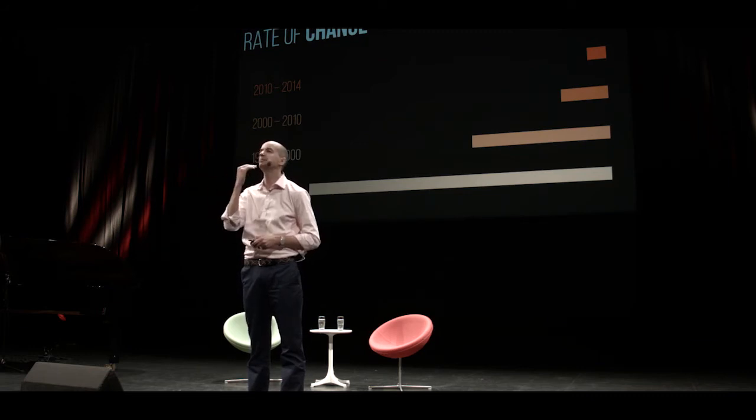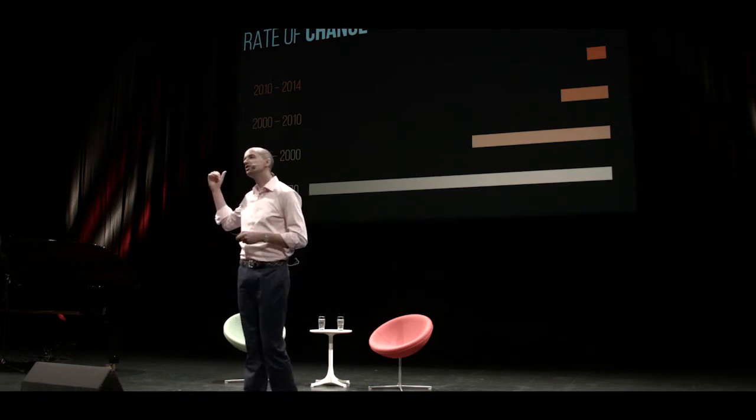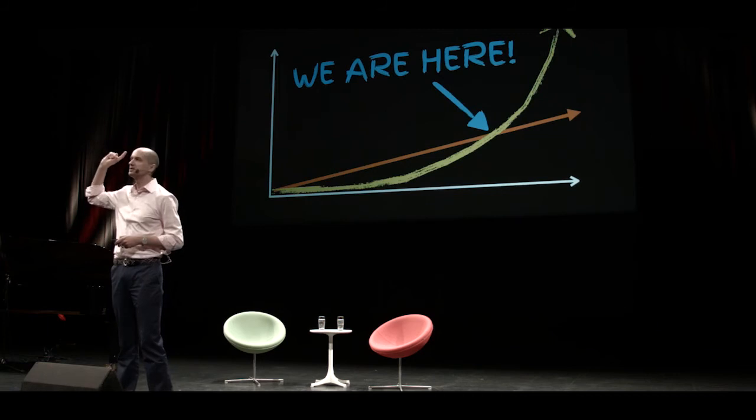This is the reason why when you pop up your head, you're just crazily concerned and confused, and even I am looking up and I'm living this stuff, and I just can't keep up with it anymore. And there's no sign that this will go slower. Remember, we are here. In a lot of these technologies, we're literally at this intersection point.